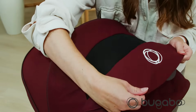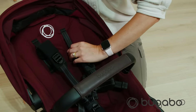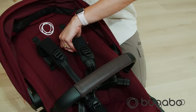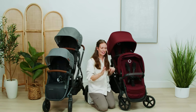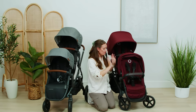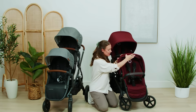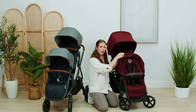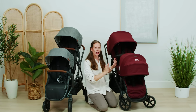You've also got, of course, your Peekaboo panel here, and you've got your no rethread harness and your reflective stitching on the harness to make loads in and out easier. Now, when you purchase your sibling seat, you're also going to get this canopy, of course, and a bumper bar. So that is a really nice full option for turning your stroller into a double.